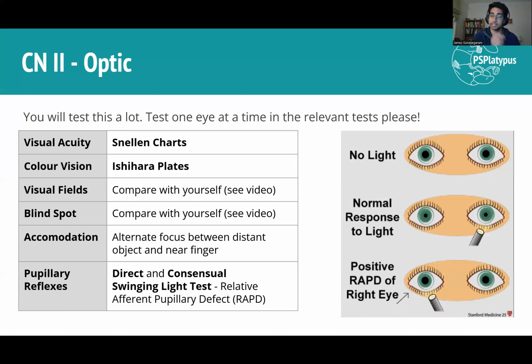So that's the right direct reflex. So it's the reflex associated with the same eye. And then I'm going to check the left consensual. So I'm still shining the light in the right eye. This time I'm checking the left pupil. So if the left pupil constricts as well in response, then that means that the left pupil consensual response is working. And then I do the same thing for the left side. So I try left direct and right consensual.